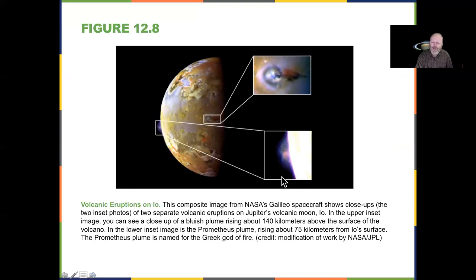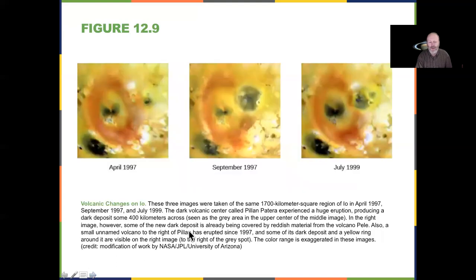But if this is 70 miles up, this is covering pretty much the entirety of Indiana. Say this were erupting in Indianapolis, the ash would be covering the whole state. So that's really huge.